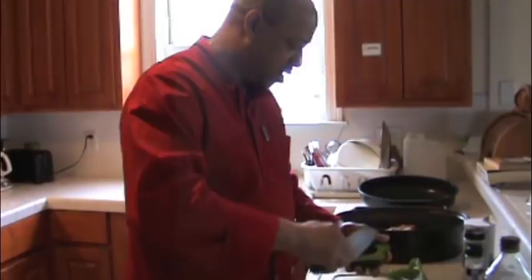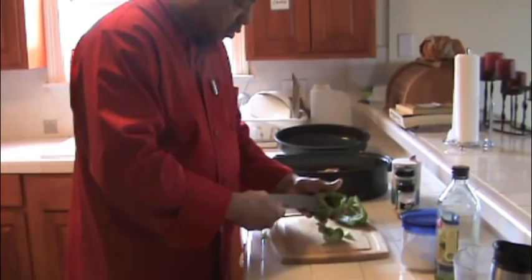I try to get most of the white off of the bell pepper because it's the bitter part. So I won't serve that up.